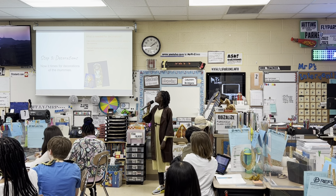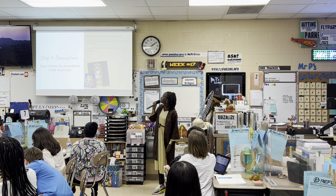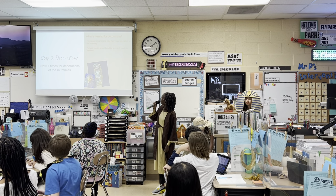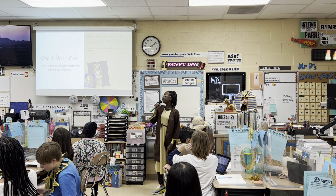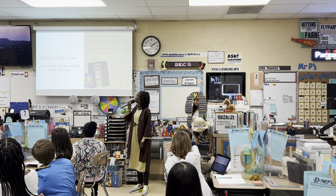Step 3, decorations. Now it's time for decorations of the mummy. You will need some fake eyes or onions, and some fake hair must be added to the mummy. Portrait masks must look like yourself and may be made by painters.